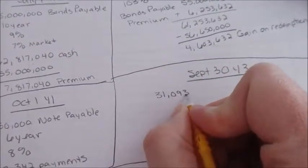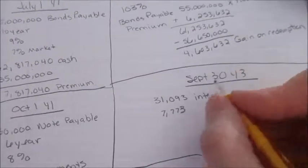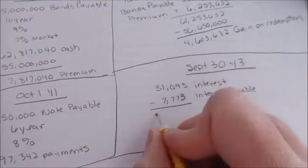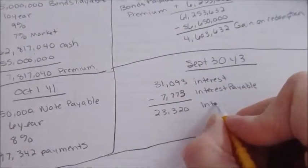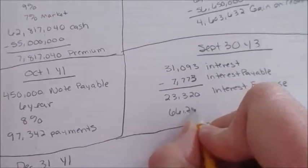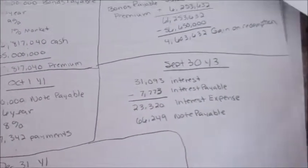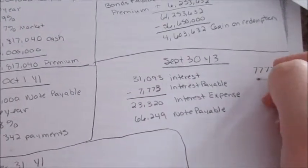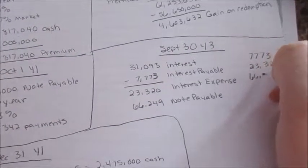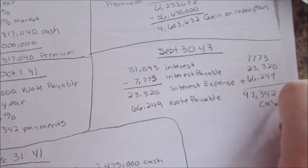We had $31,093 of interest. We had $7,773. Oh, sorry, that's a 3. Of interest payable. Subtract them, we're going to have $23,320 for our interest expense. And our book tells us we had a $66,249 on the principal, so that's the note payable. And if we take the 7773, the 23,320, and the 66,249, and add them all up, we get 97,342, which gives us our cash amount.